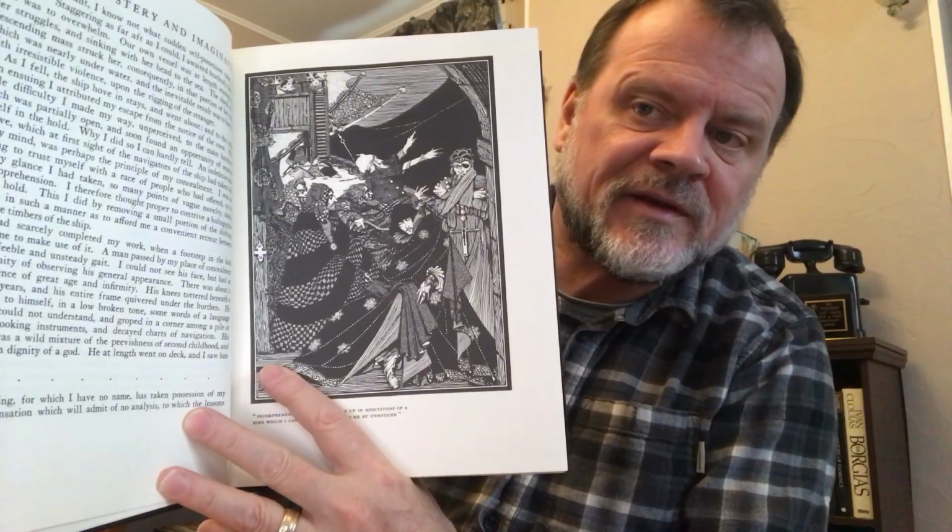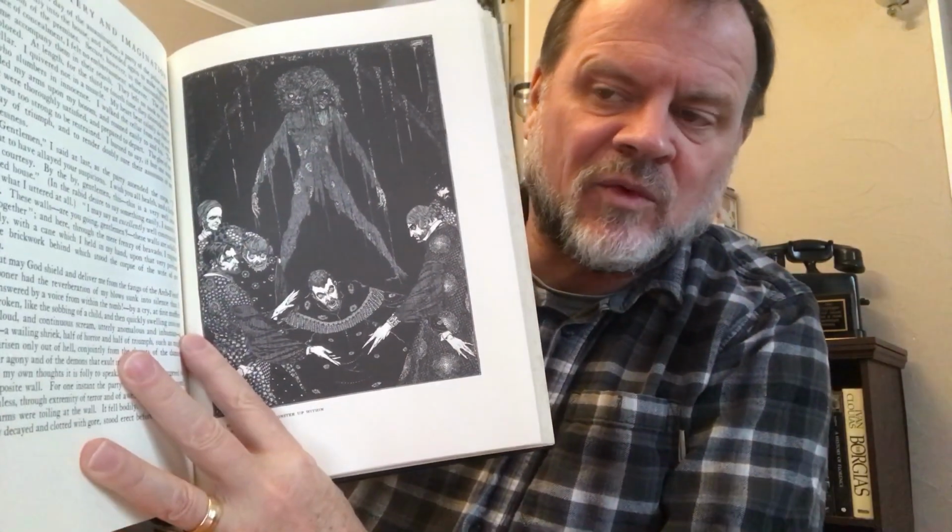The thing about this is it has the Harry Clarke illustrations, which I absolutely love. Other publishers have done these with his illustrations. They are very famous, and there'll be plenty of people on BookTube who know these illustrations. That's worth spending a little time on, actually. So, an absolutely beautiful volume, and one of my favorites.